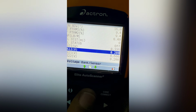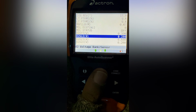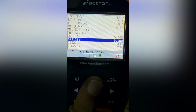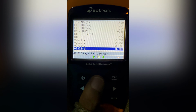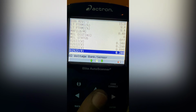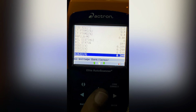Yeah, this is still bare minimum monitoring anything, and it's not changing. I'm stepping on the gas, and it's not changing with the other 2 oxygen sensors. So the 2 monitoring sensors in the back, this is gonna be bank 1 sensor 2 and bank 2 sensor 2. Yeah, need some new O2 sensors there, the monitoring sensors.